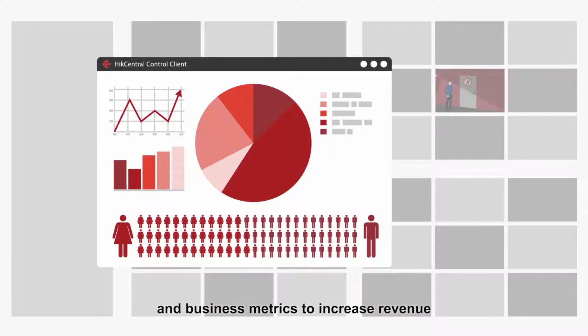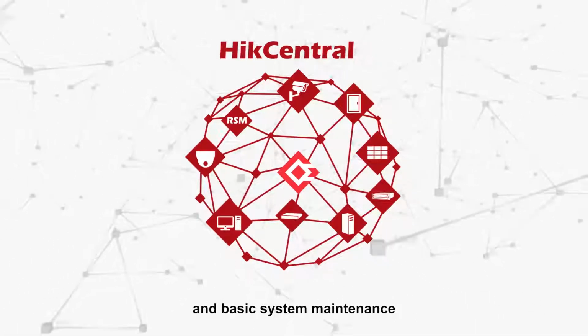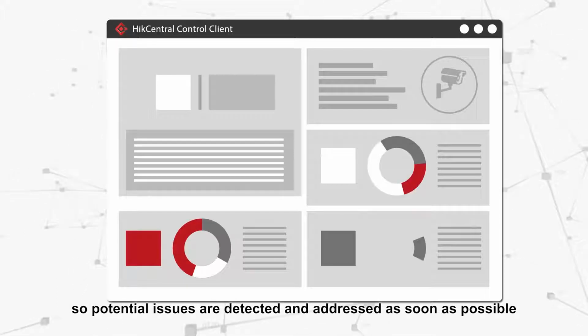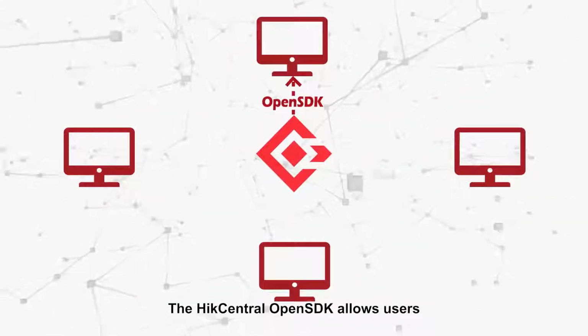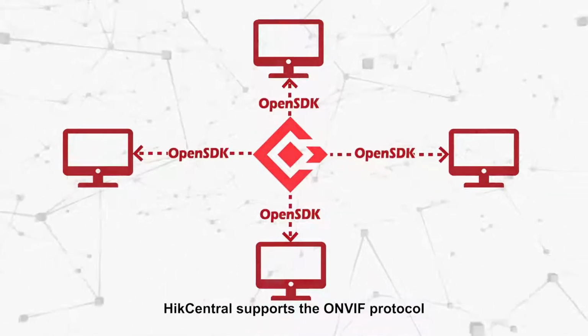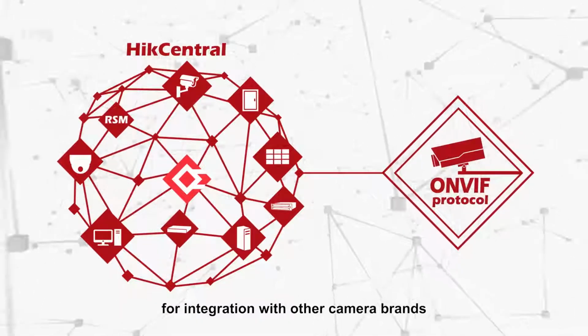to increase revenue. Hike Central's health monitoring provides continuous scanning and basic system maintenance so potential issues are detected and addressed as soon as possible. The Hike Central Open SDK allows users to integrate Hike Central with third-party systems. Hike Central supports the ONVIF protocol for integration with other camera brands.